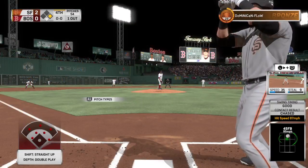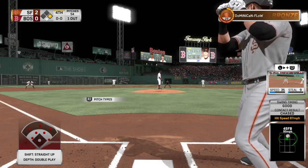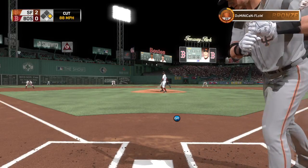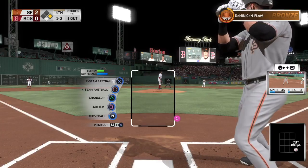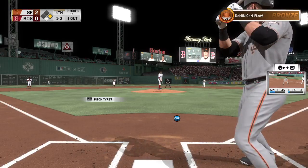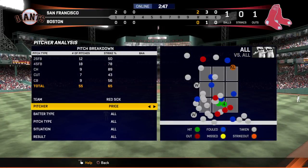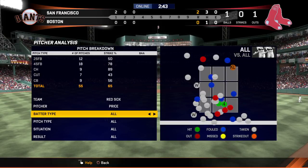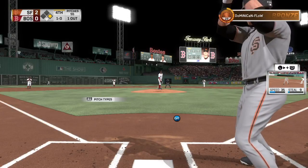Here's Joe Panik. Comes into this at bat 0 for 1 in the ball game. Joe Panik. Cut fastball inside, ball 1. 2 runs, 3 hits, and no errors on the Giant ledger to this point. And now we'll take a moment here at home plate as he asks for time.